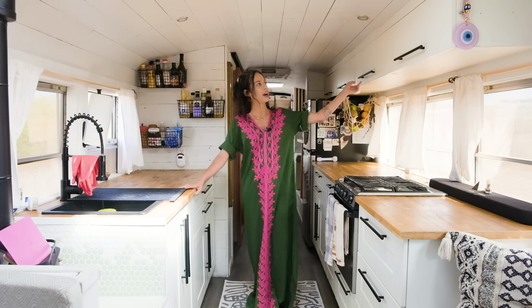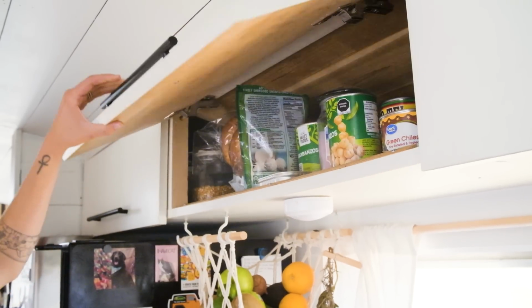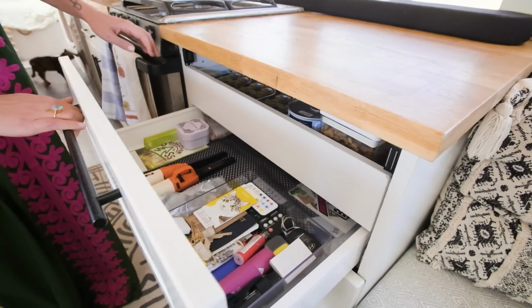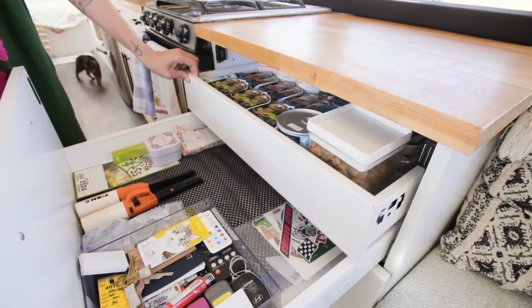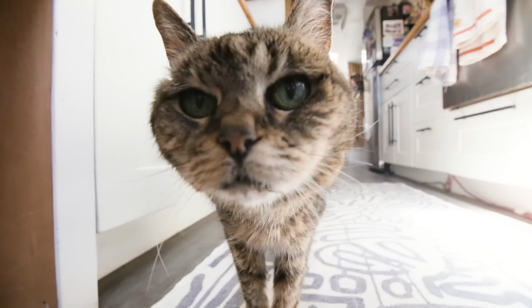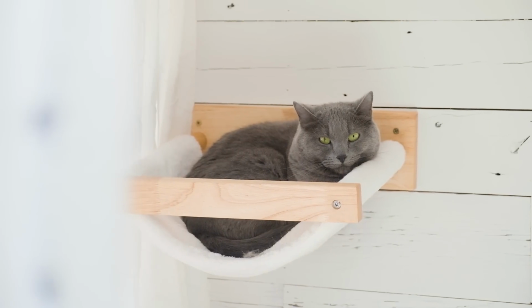Up top, we have our pantry, plenty of space. We have a lot of drawer storage up here, so honestly, we keep a lot of our cat food and cat items up here since we travel with our 2 pets.